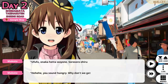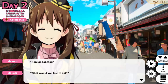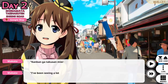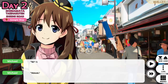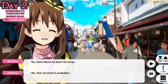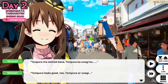You sound hungry. Why don't we get lunch? Sure, I'm in. Sensei! What would you like to eat? Is there anything the area is famous for? I've been seeing a lot of signs for unagi. There's soba too. Soba too, I didn't know that. What's that delicious smell? That smell is probably tempura. Look over there. Tempura looks good too. Tempura or unagi.